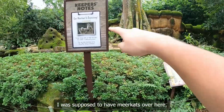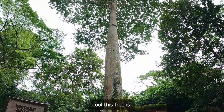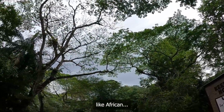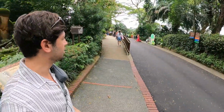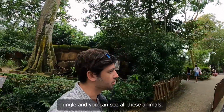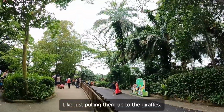We're supposed to have meerkats over here, but apparently it's pregnant. But I noticed this tree. Look at how cool this tree is. And really all the trees up here, they're African, the ones you see in Lion King. Really cool place. You got a habitat here. We're walking in a safe jungle, and you can see all these animals. Like, just pulling up to the giraffes.